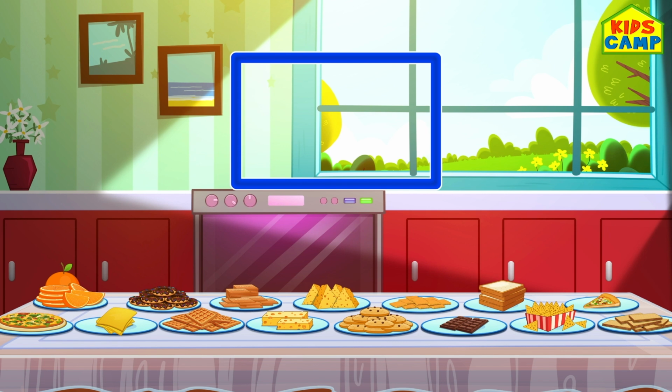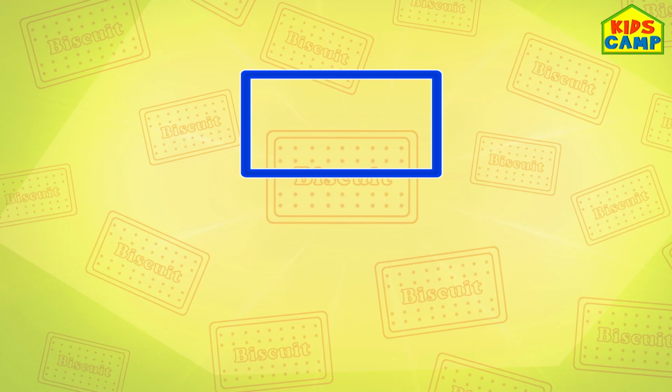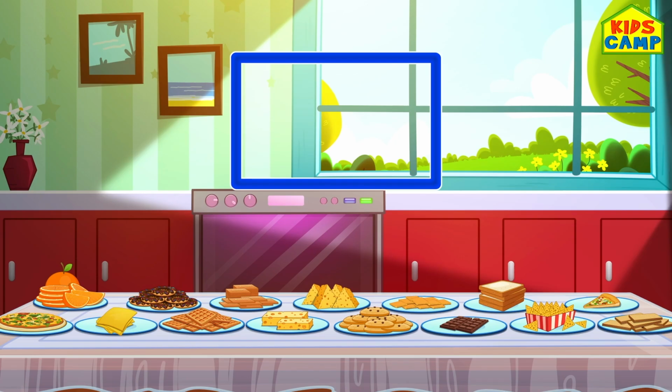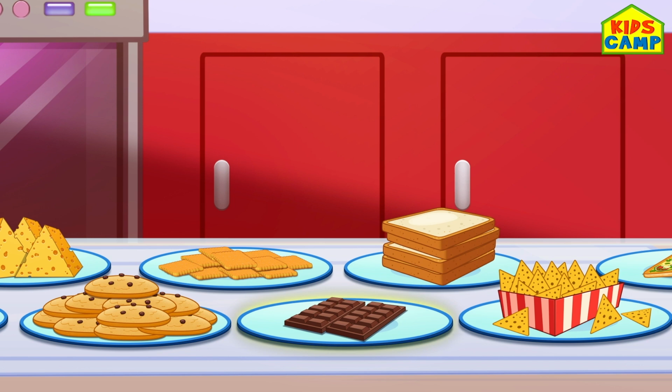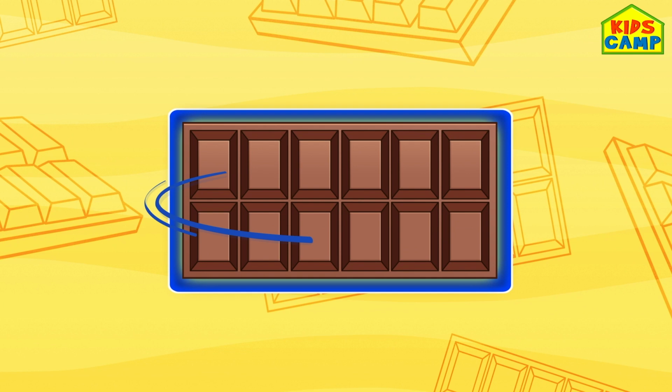What's that? That sure is the shape of a rectangle. Anything else? Chocolate! Woohoo! A bar of chocolate. That's right, kids. We did it!